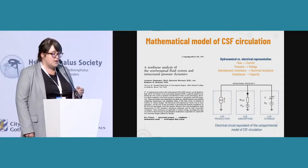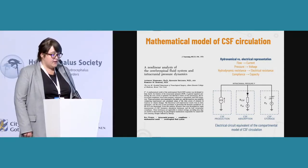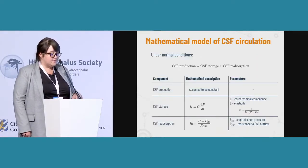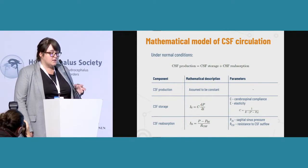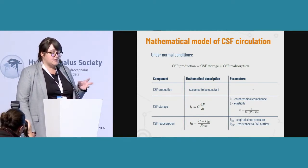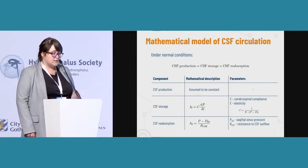And the electrical circuit representation of the model you can see on the right-hand side contains, in the usual presentation, 3 branches. We have the CSF production with the current source. We have the CSF absorption branch with the parameter that is most important to us, which is the resistance. But we also have the CSF storage branch with the cerebrospinal compliance. And if we present the model under normal conditions, so without long-term changes in blood volume, we can balance the CSF production and CSF storage and reabsorption, such as in this equation.